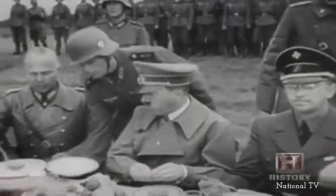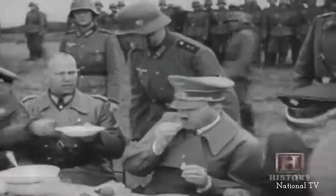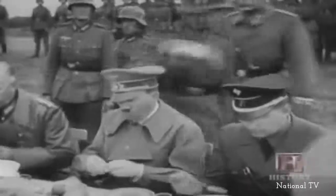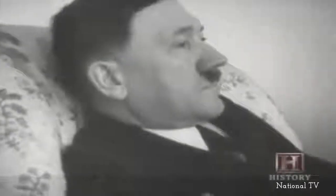Now, Rommel was not a Nazi. Neither was Rundstedt. But Rommel, in fact, was trying to convince Hitler to quit. Make a surrender now while Germany still had something to trade. But Hitler was determined to continue the war. For him, the war was and always would be all or nothing.